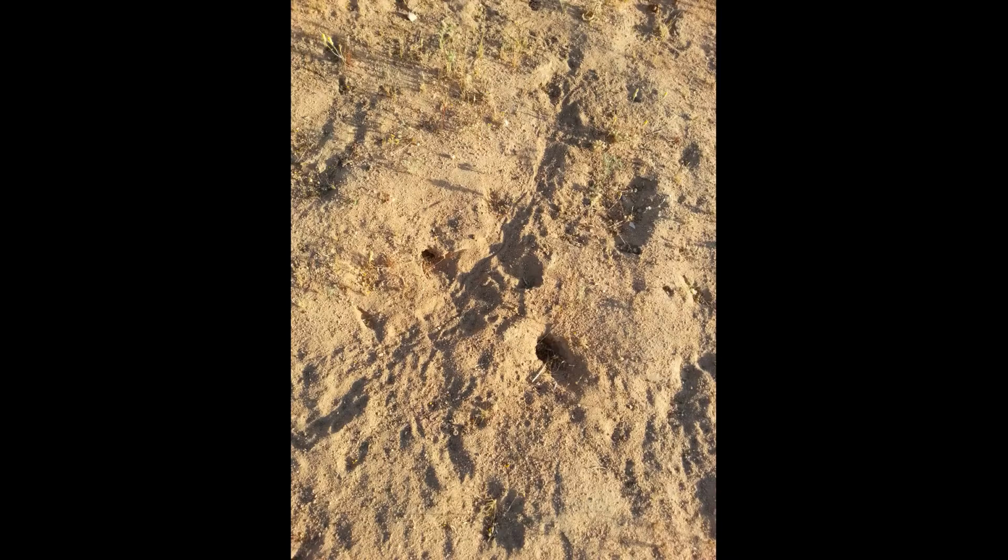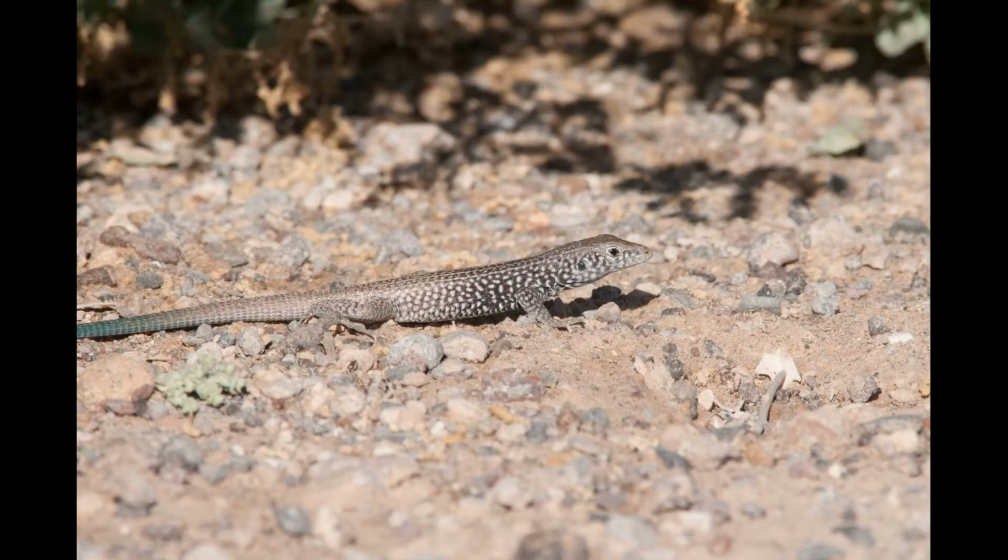Hello everybody! Now we're coming to the reveal of all the animal tracks from my neighborhood. Here you can see footprints and tail prints and the burrow they lead to, and they belong to the whiptail lizard. Lots of them in my neighborhood.